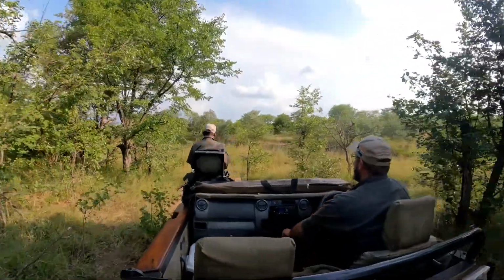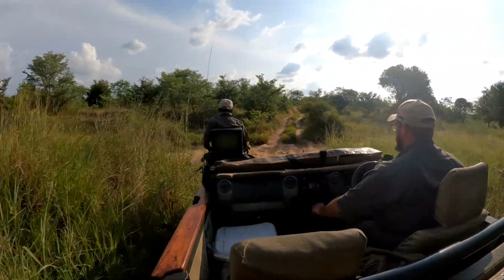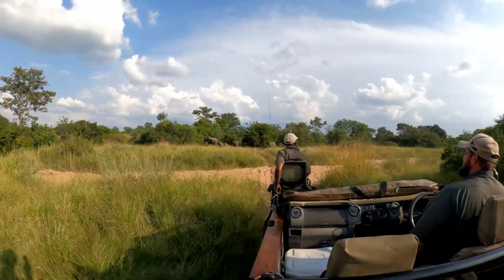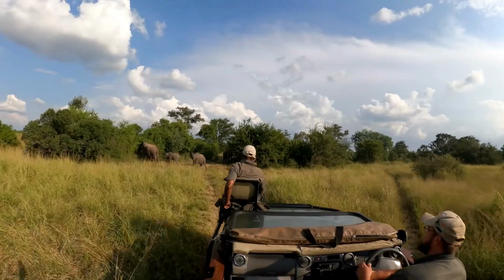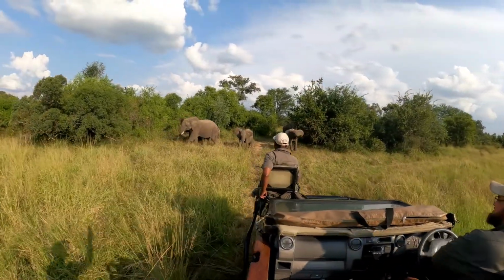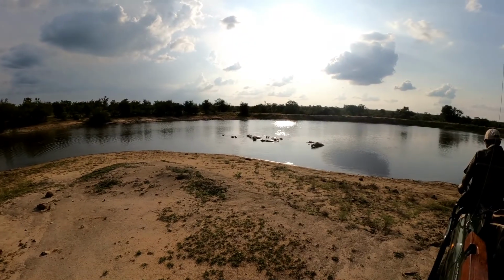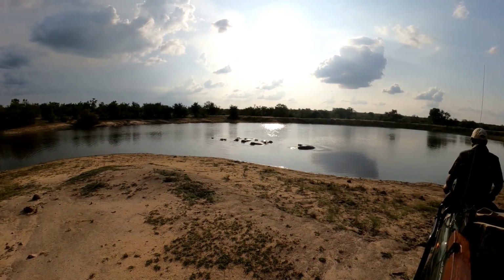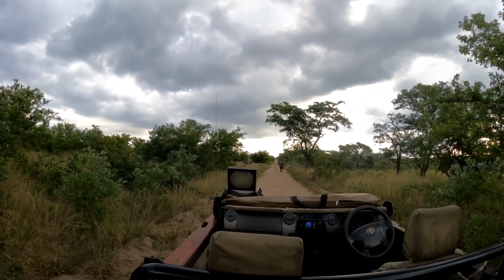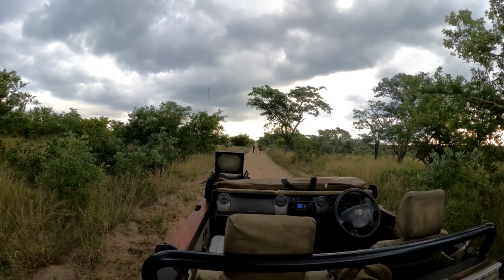Now we're gonna have a private safari today with Mr. Johan and Jeffrey. He's our scout, he's the track reader expert. Definitely. Jeffrey is very, very good at what he does. Little ones here. Of hippos. And the guy's just checking for some tracks. Apparently, Jeffrey saw some lion tracks down the road, so just checking out in which direction the guys went.